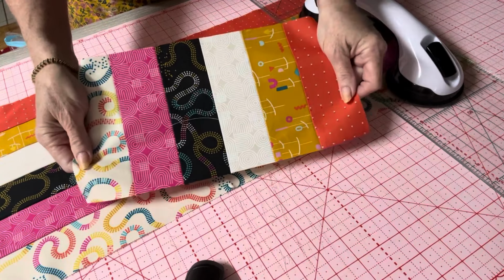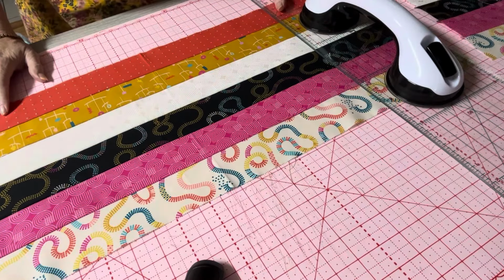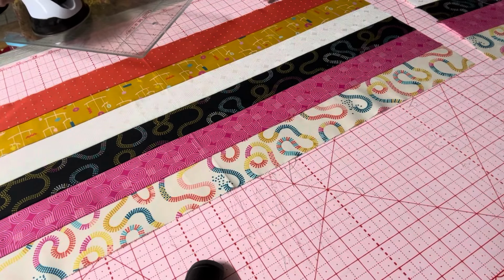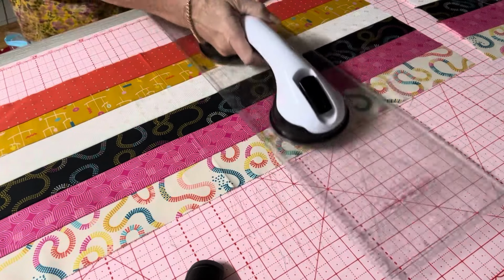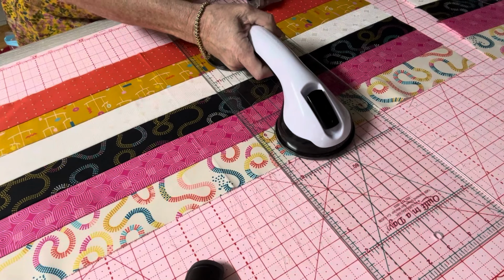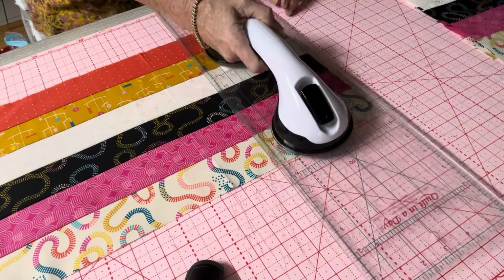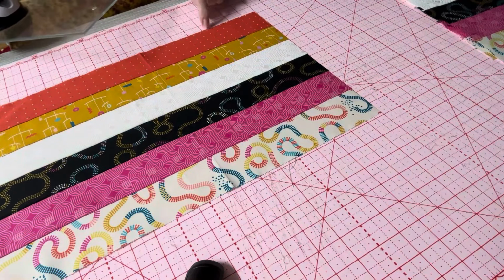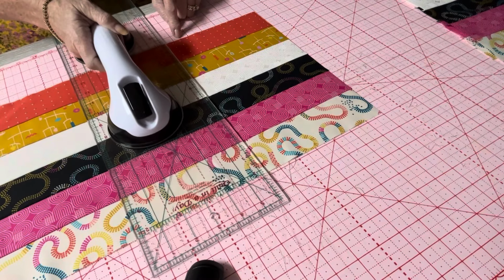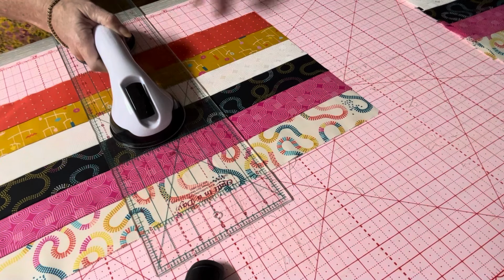I need 6 of these from each set. So I'm going to keep going, and I'm going to go 1, 2, 3, 4, 5, 6. There was my half down there. So this one is 6.5 as well. Do the same thing. 1, 2, 3, 4, 5, 6.5 is right here.